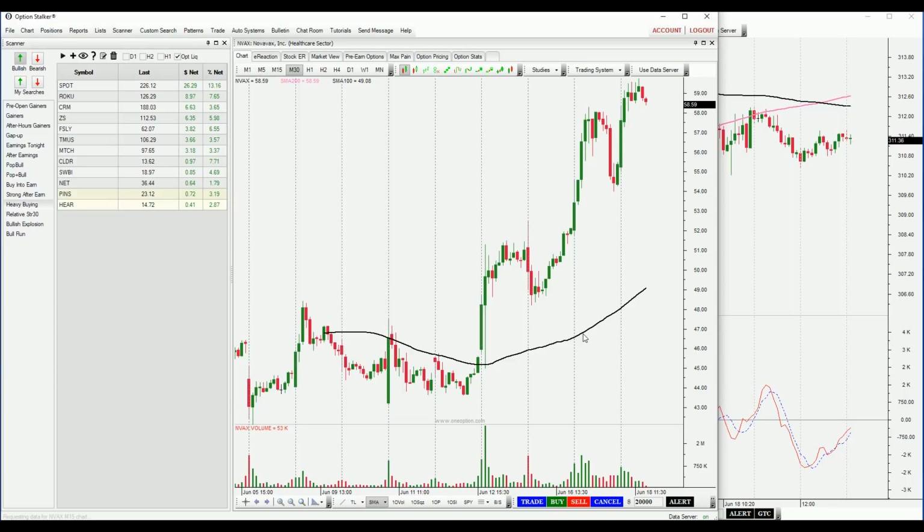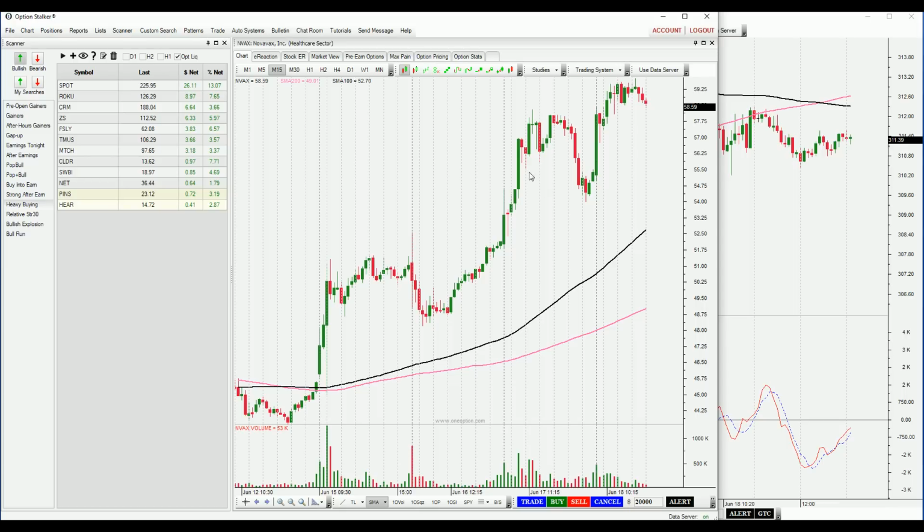We'll go into that 15-minute chart. That has been a nice one. And that trade was definitely entered by people in the chat room yesterday. We had a late day pullback. So that one's in really nice shape with only 1 day left to go.